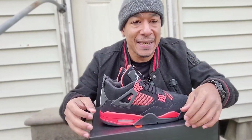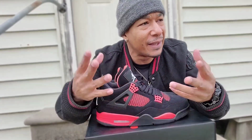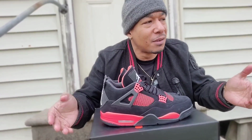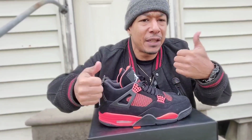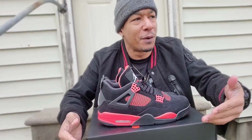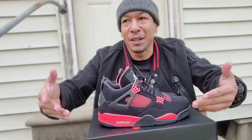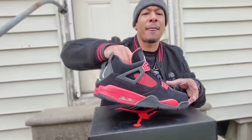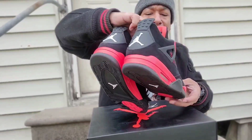is a size 10. The wind is blowing, I'm doing what I can. The lighting in the crib is a little shaky, so I voted for better lighting versus being in the wind or whatever. It's cold as shit. But let y'all see these, man.